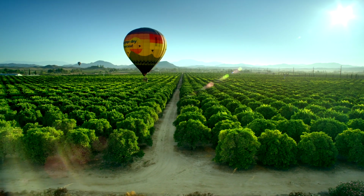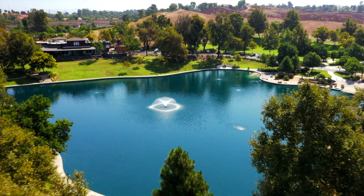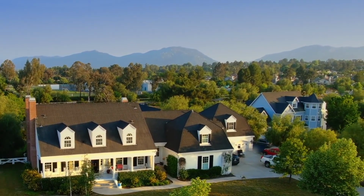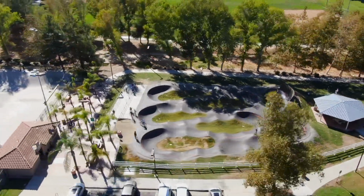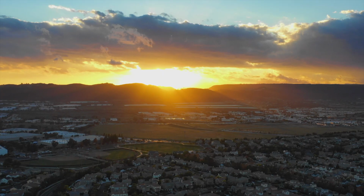As we navigate through and beyond 2020, Temecula citizens can remain certain that they reside in a city that cares, always reinvesting back into the local economy so that it remains vibrant and continues to prosper.